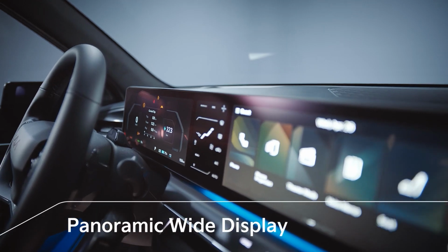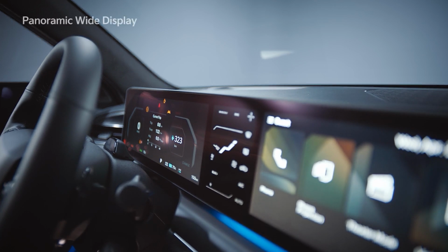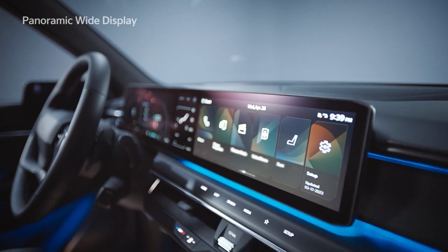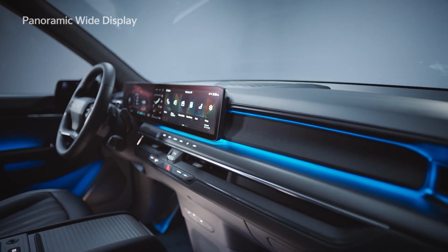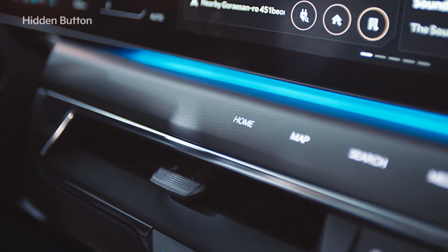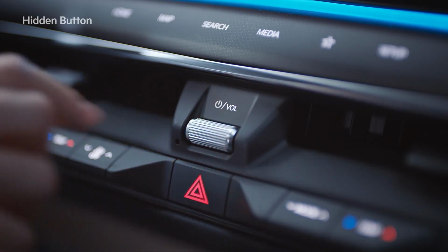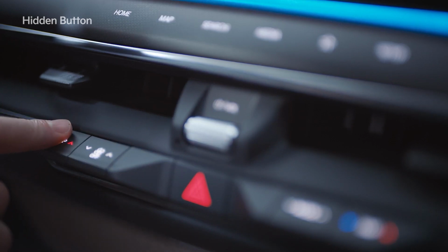On top of that, Kia's first panoramic wide display seamlessly combines the two 12.3-inch displays of the digital cluster and infotainment and the 5-inch climate control display located between them. The hidden button at the bottom bezel on the display provides a luxurious feeling of operation with a haptic response. The media, volume, and climate control features, which require intuitive operation while driving, are provided with physical buttons on the center fascia for your convenience.